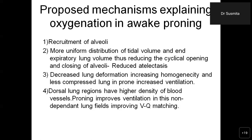Decreased lung deformation, increasing homogeneity, a less compressed lung in the prone position, and increased ventilation. Dorsal lung regions have a higher density of blood vessels. Proning improves ventilation in these non-dependent lung fields, improving VQ matching. Increased perfusion toward the anterior alveoli improves VQ ratio. As the anterior chest wall is facing the bed surface, compliance of the chest wall is reduced and it decreases regional lung stress. Contraction of the muscular diaphragm exerts a more even distribution of stress. Better secretion drainage and increased PaO2 by FiO2 ratio.